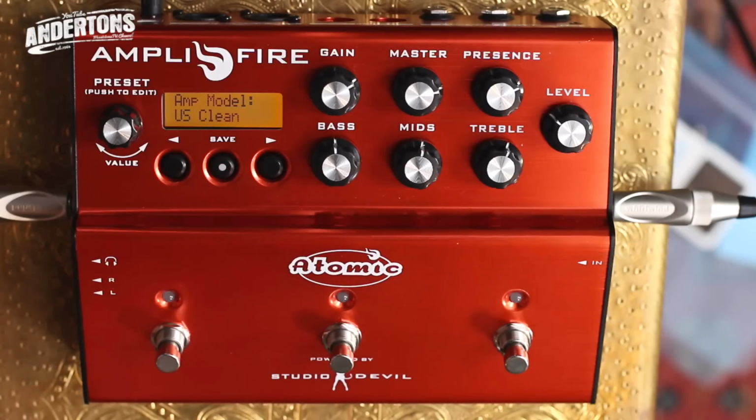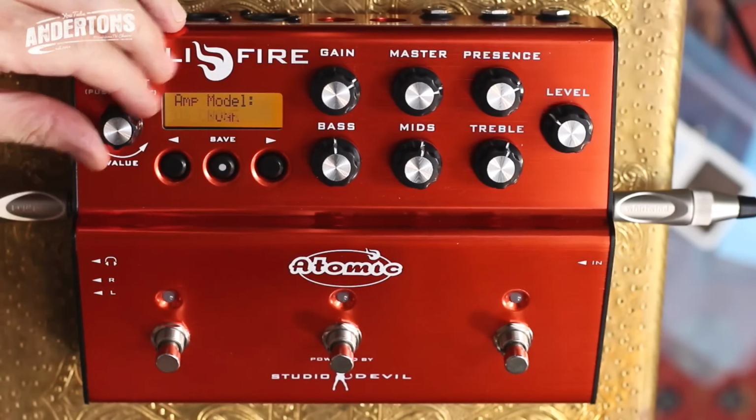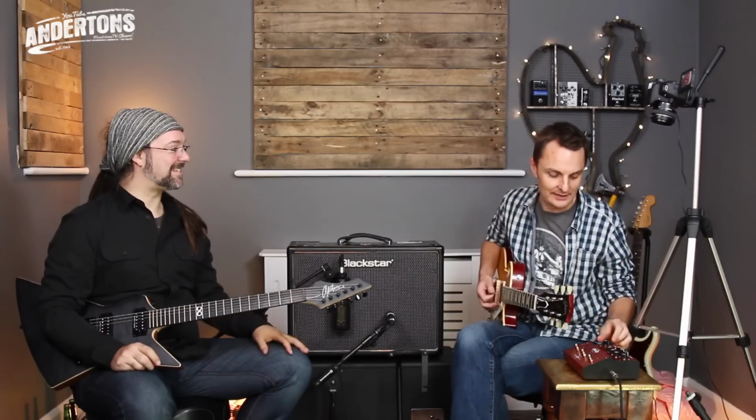Okay, so here's my US clean sound. That's just the HD5. That's just the amp.